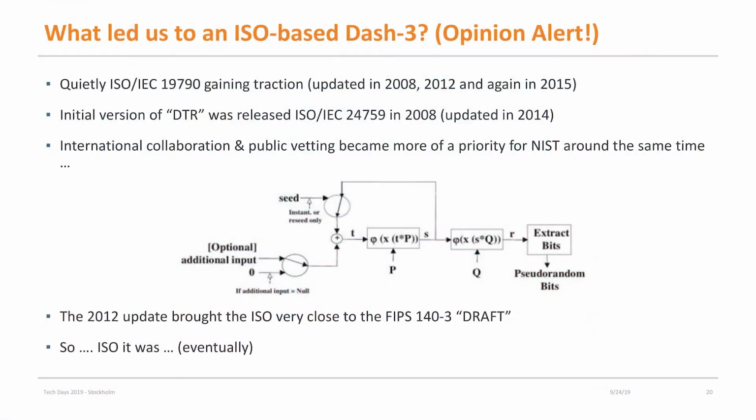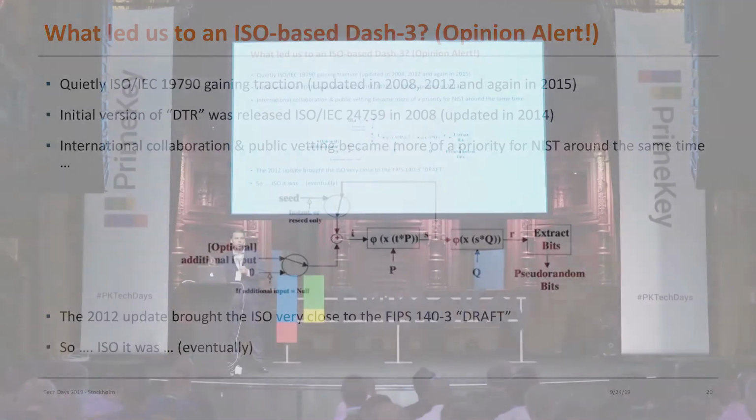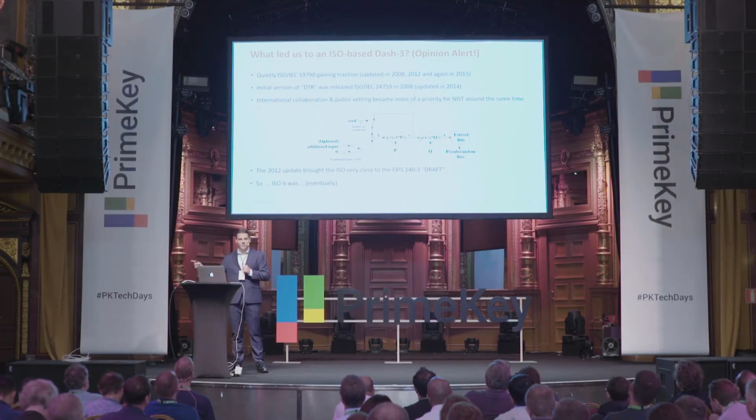So what led us to the holdup, what led us to the ISO-based -3? And again, some opinion here, so pardon me with that opinion. The whole time that the -3 was getting all those comments and thrashing and having so many challenges, the ISO kept chugging along. It was going through different revisions, in 2008, in 2012, and again in 2015. And it also had that international consensus and input. The version of the DTR came out in 2008, and then again it was updated in 2014. So it was getting a little bit of traction, a little bit of momentum, and here's where my opinion comes in.